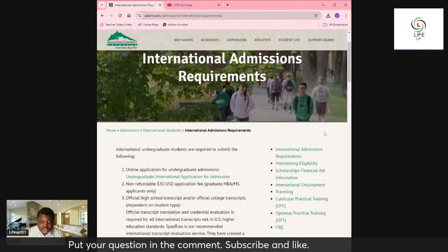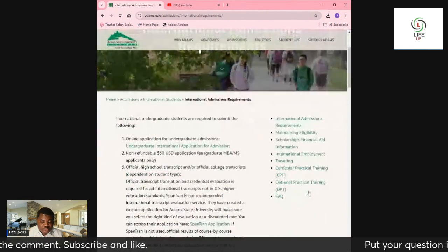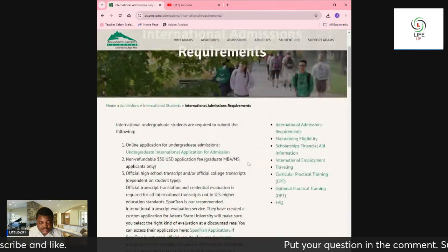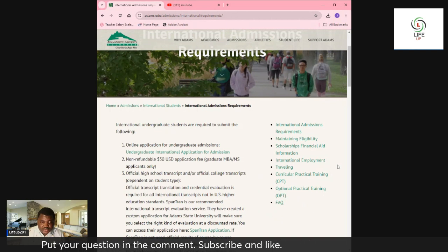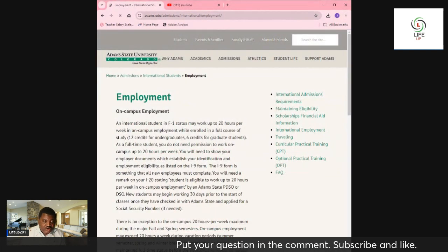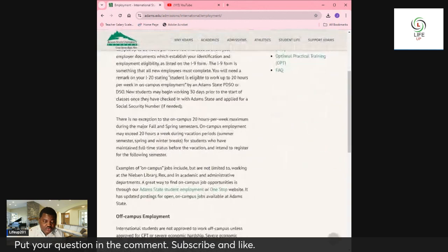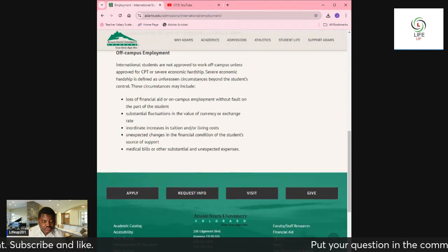So I think if you go to the school website, you get more information, and then they have contacts too that you can contact to get more information on what you need. So this is the information I'm sending you. And then one thing that you need to know is that you have international employment too. You have opportunity for on campus employment. They will have jobs to do, and then off campus employment, you have opportunity too.